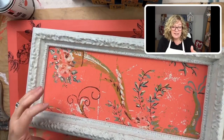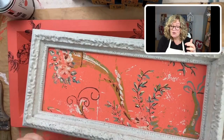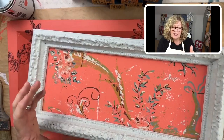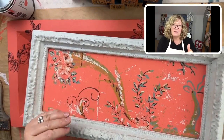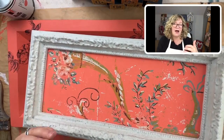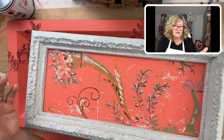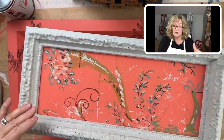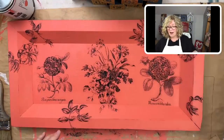And I talk about this in our membership. When you use kind of opposite colors, right? Blue and orange, things are gonna pop. They're going to set each other off. They're going to create a lot of energy. It's the opposite of a monochromatic finish. And that is so true with this, and I'm really, really happy with it.